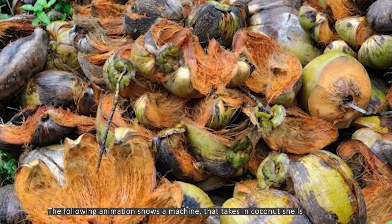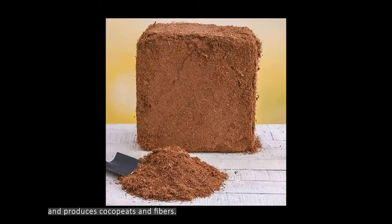machine that takes in coconut shells and produces cocopeats and fibers.